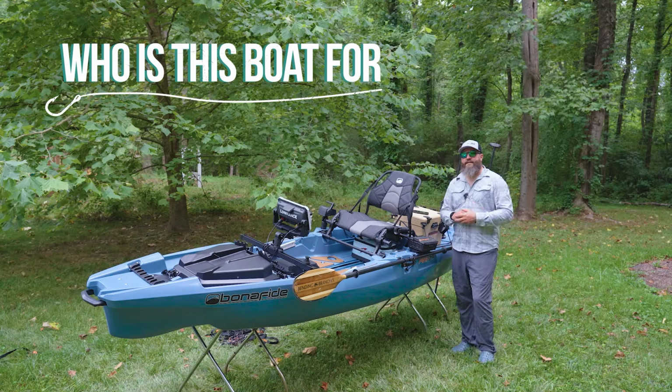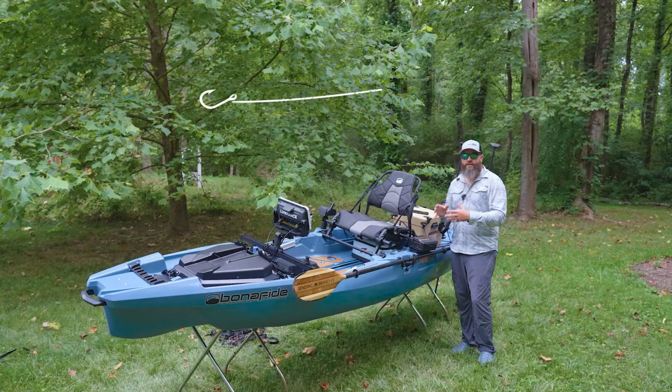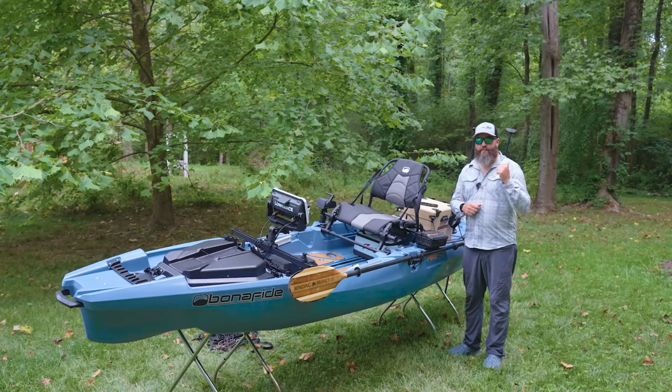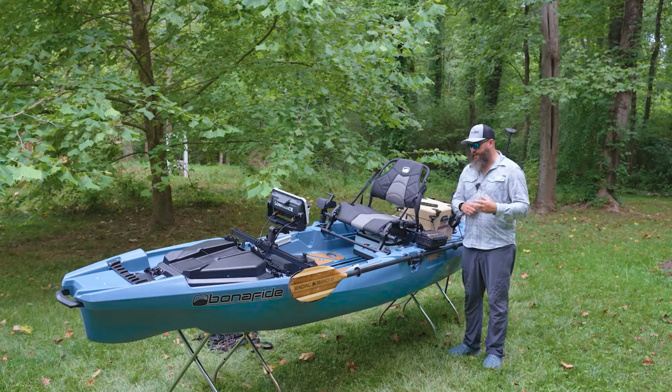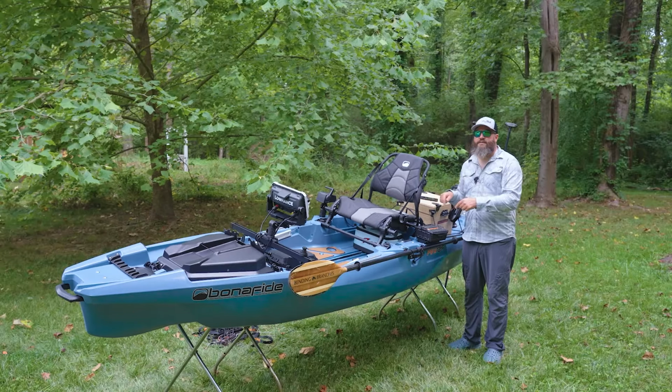One of the things I always like to do is talk about who I think the boat is for. Well, I think it's pretty obvious. This boat is for the kayak angler that really wants to go crazy when it comes to rigging their boat. You're looking to put a motor on it, whether it be a bow mount or a stern mount. You're looking to put electronics on the boat in different places. You're looking to really take a lot of gear and a lot of tackle. That's who this boat is designed for.